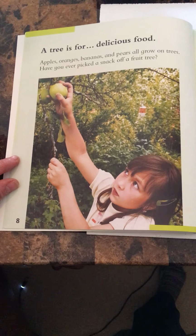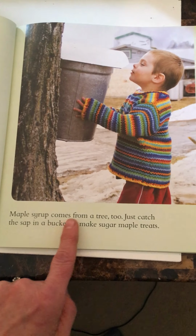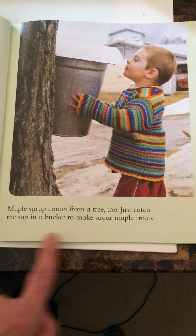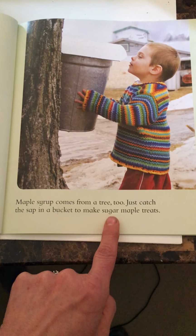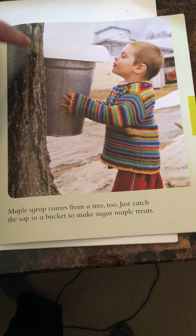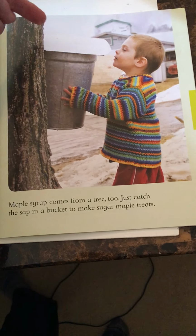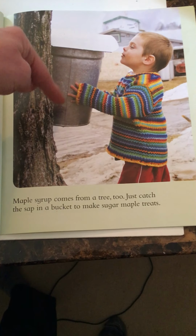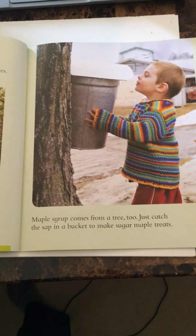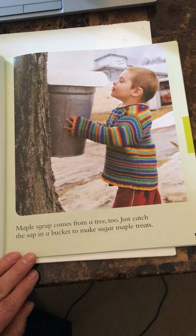Looks like this little girl's getting an apple. This little boy's getting a snack from a tree. Maple syrup comes from a tree too. Just catch the sap in a bucket to make sugar maple treats. So see, look, he tapped a little spout into the trunk of the maple tree, and the sap spills into the bucket. And that sap is what we use to make syrup for our pancakes, and little maple candies.